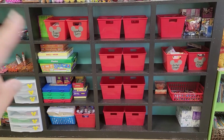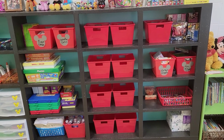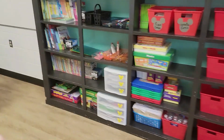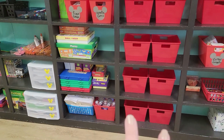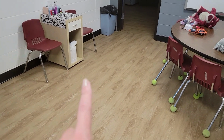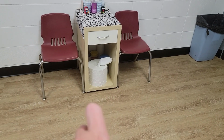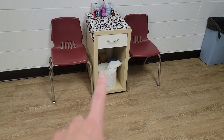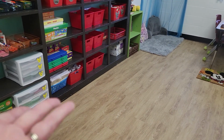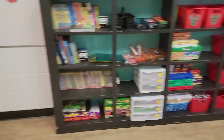So anyways, I would love to make more of these Mickey head labels to put on all of these. And then I might also take one of these bins, because I only have 6 groups. I just bought 8 just for safe, but I might take one and put it in here. Yeah, that'll definitely fit in there. And put my cleaning supplies that are back there in a bin. This looks a lot more organized having all 8 there. So anyway, that's pretty much it.